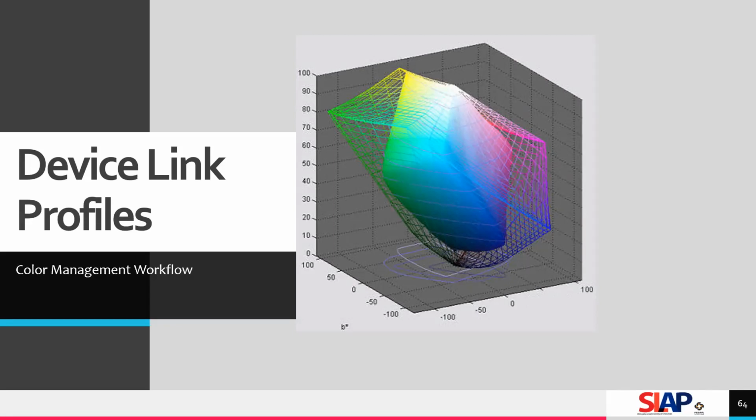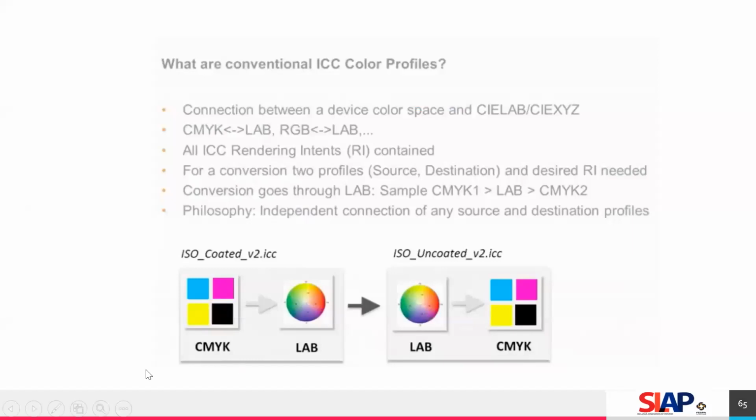So these device link profiles are like already now. Right now, with the general profiles, the conversion happens on the go. You take it in CMYK color, you convert it to LAB, then you translate it from LAB to a different space and then back to CMYK. That's the standard conventional space.